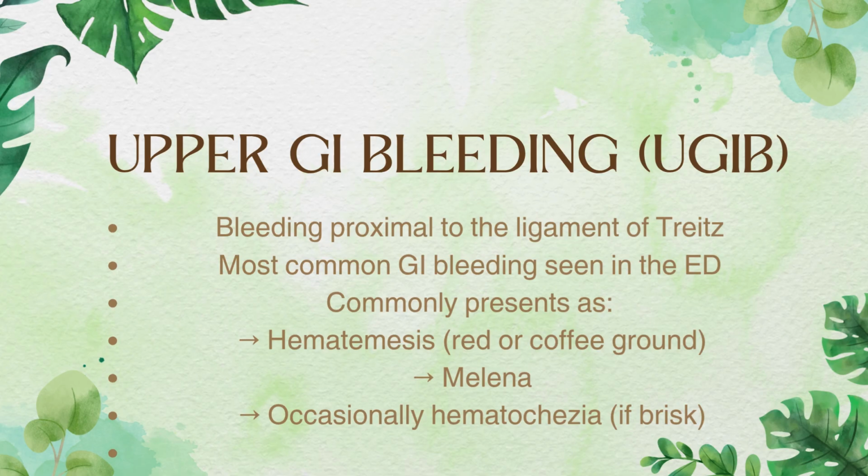Upper GI bleeding is defined as bleeding proximal to the ligament of Treitz. Clinically, it presents as hematemesis, either fresh blood or coffee ground vomit, melena, black tarry stools, and in brisk cases, sometimes hematochezia, which can mimic lower GI bleeding.